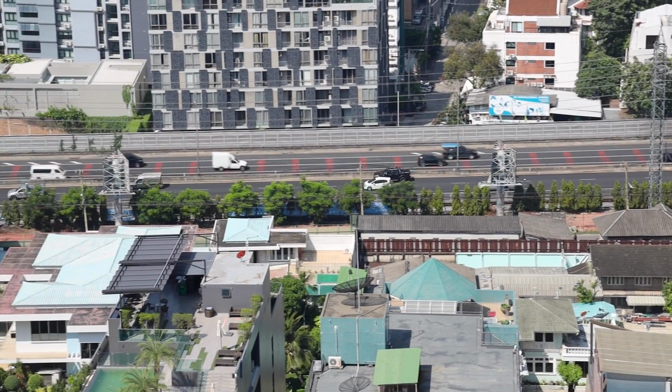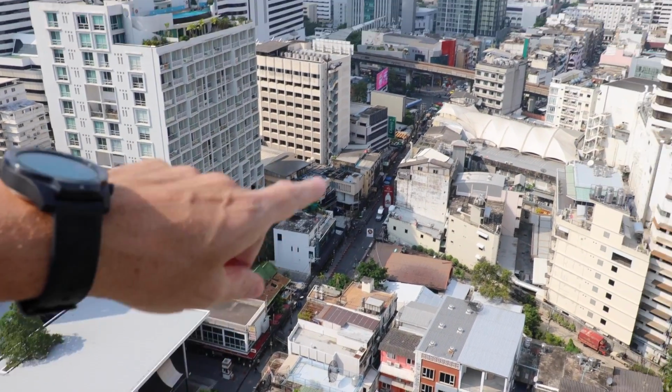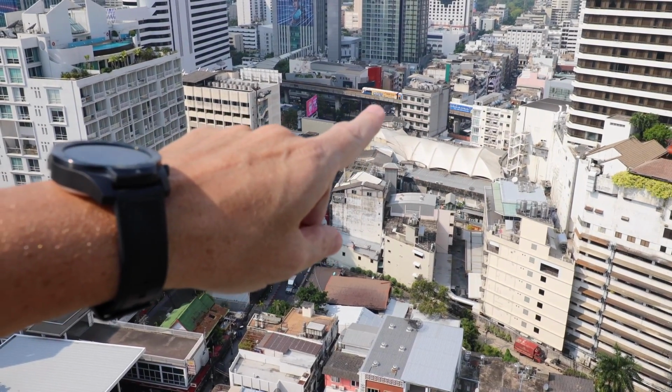Don't hear anything. And it's amazing because right over there is a very, very busy road, and then just behind me is Sukhumvit Road, which is very, very busy, but you can't hear anything. Down there, the street over here, that is Soi 4, and then over there somewhere is the BTS Sky Train line. And oh, there we go, you can actually see a train passing right now.